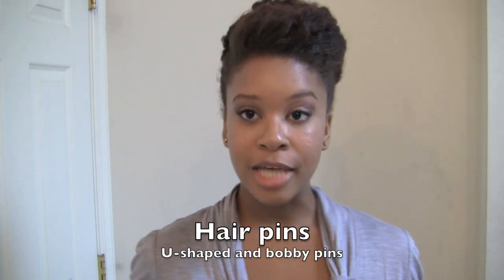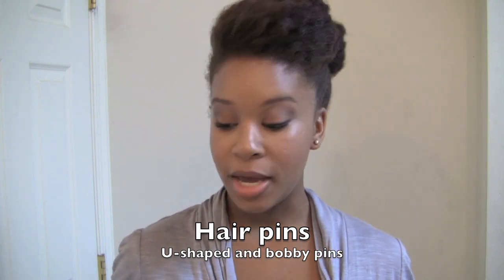And lastly, probably the thing that I use the most are my hairpins. So I use 2 types of hairpins. I use the U-shaped hairpins with the coated ends, and I think all of the ones that I own are probably up in my bun right now. They're great for holding together updos, because they're painless if you use them properly, and they're easy to slide into the hair because of that U shape.